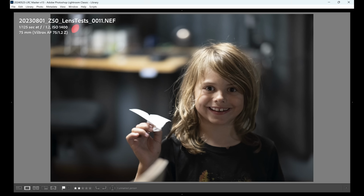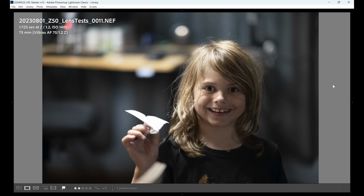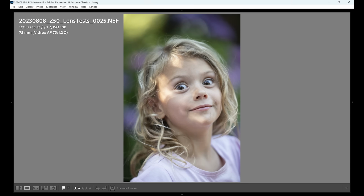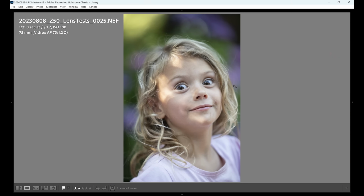Likewise, the Viltrox 75 1.2. I got that lens. Viltrox asked me to test it. I shot this picture of Pike making paper airplanes here in the studio and took a look at it and said, wow, holy cow. Shot this with the Z50, 1400 ISO, f1.2 in an almost dark studio. And I thought, what's this going to do outside? You know, here's Pepper out in our garden. This lens is special. The 75mm Viltrox is incredible.